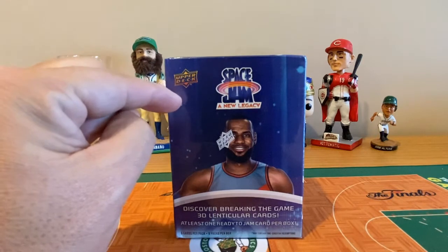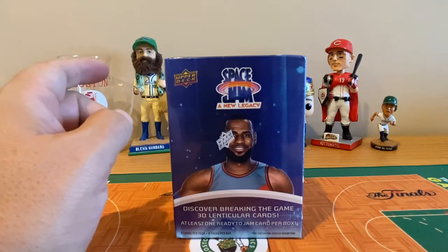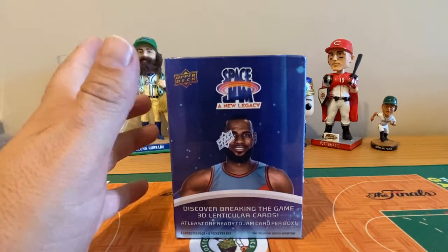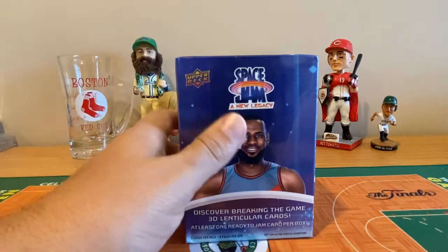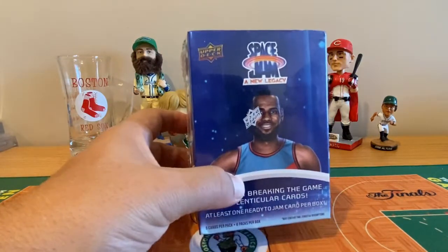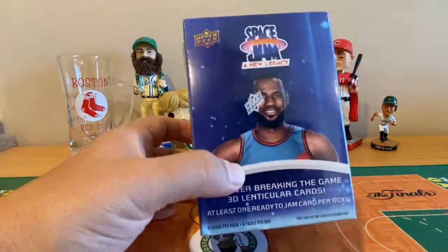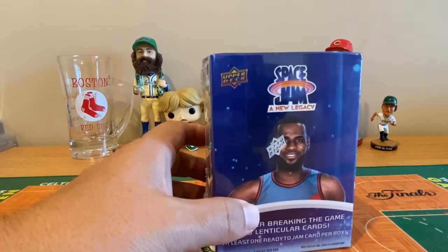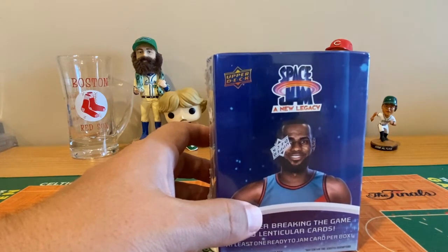Upper Deck always has been a big name in the card industry. Since I was a kid, when I was your age, we all wanted Upper Deck. Now they're not as big because they don't have as many licenses, but they do have the LeBron James license for autographs. So if you're going to get an LBJ autograph, it's going to come out of an Upper Deck product. So maybe we'll get that. That would be great. Or a Bugs autograph. Or maybe we get my favorite Looney Tune, Marvin the Martian here.